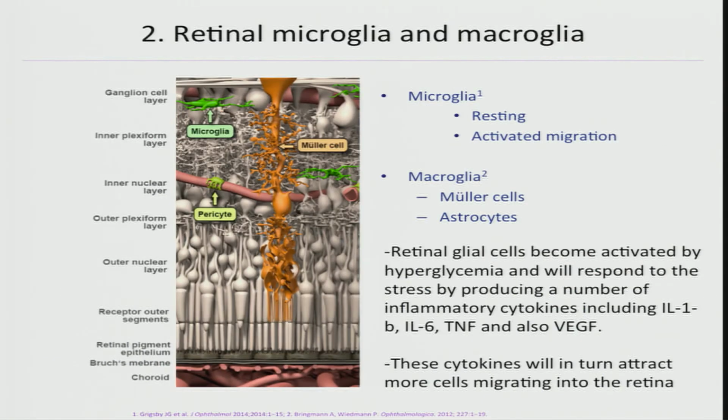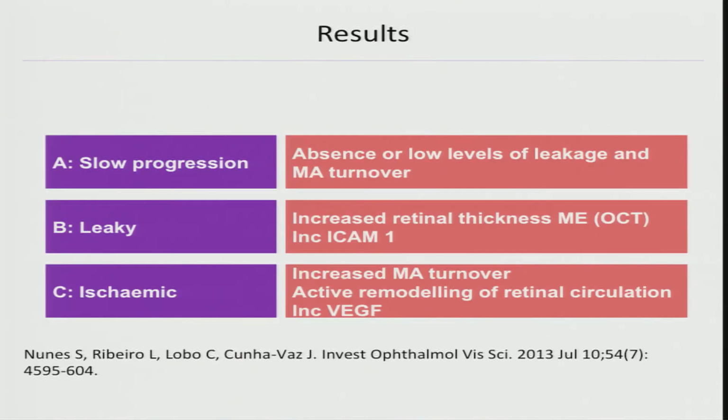Besides the retinal capillary permeability, we also have retinal microglia and macroglia, and these glial cells become activated by hyperglycemia. They respond to the stress and they also produce TNF, interleukins, and VEGF. Now, when we are giving anti-VEGF, it is not taking care of these cytokines, because these cytokines are attracting more cells which are coming to the retina.